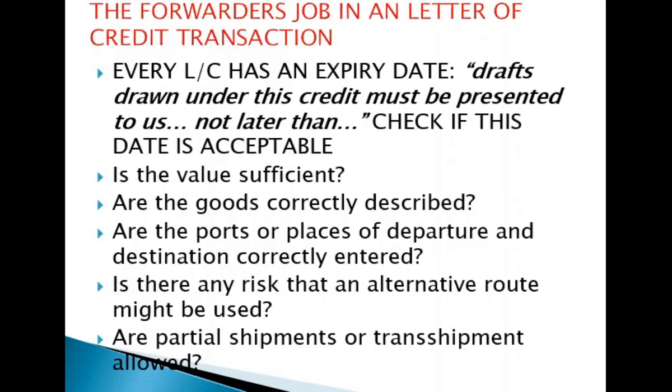Are partial shipment or transshipment allowed? If transshipment is not allowed by the clauses on it, or partial shipment is not allowed, then ensure that all the shipments will be sent on the date or by the date in the quantity to cover the letter of credit, because if it's partial, it may not fulfill the requirements. And if transshipment is included when it's not allowed, that would also become problematic.